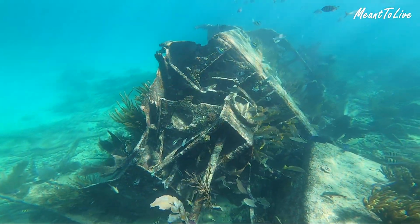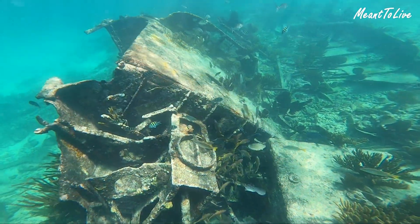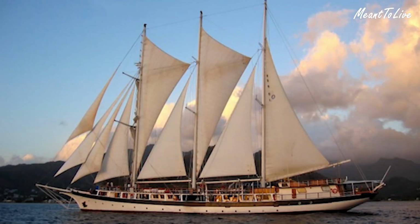But not long after, word got out about the wreck and scavengers came to raid absolutely everything valuable off the ship. Here you can see what the boat looked like in its glory days. And it's pretty scary to think about what these people went through when the boat sank.